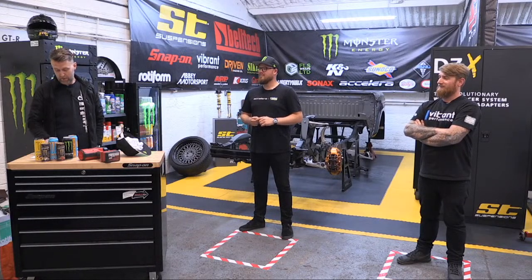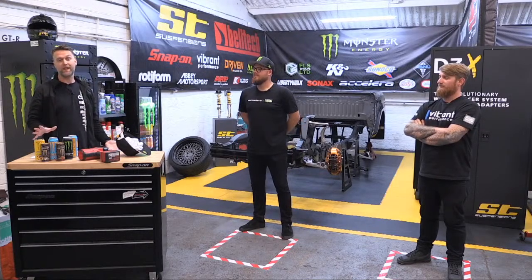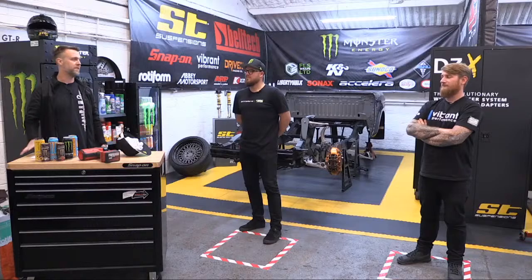And I think we can now see the Navara actually arriving in its new home, ready to get some work done on it.